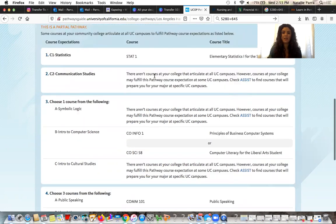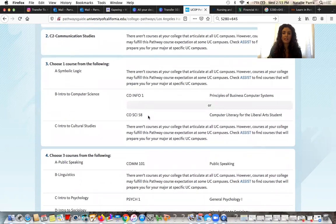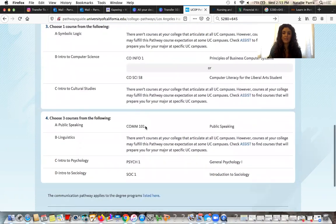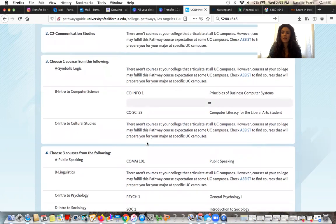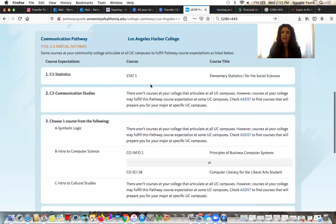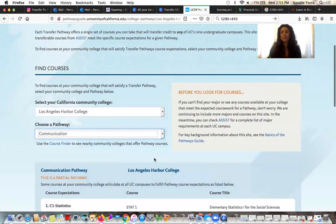So it says Stat 1, communication studies, 1 course in either computer science, 51 or 58, Com 101, Psych 1, Soc 1. So the Com 101 is already a requirement for our communication degree at Harbor College. So that would be a good way to say, oh, I can follow the ADT in Com, and then on top of that, just make sure I follow the requirements for the communication studies pathway for UC, so that way I can apply to both UCs and Cal States and get that security in knowing that I'm taking the right classes needed.